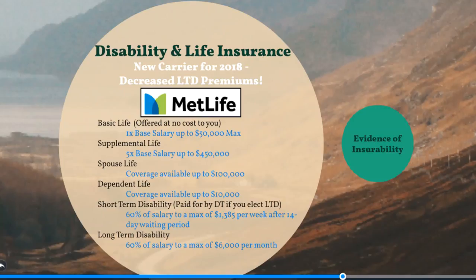In addition to life insurance, employees may also elect short-term and long-term disability coverage. Disability coverage provides an employee the ability to be compensated in the event the employee is unable to work due to a disability for an extended continuous period of time.